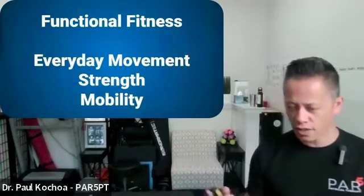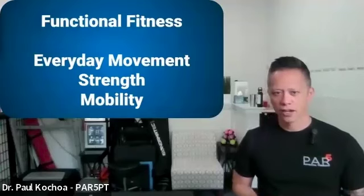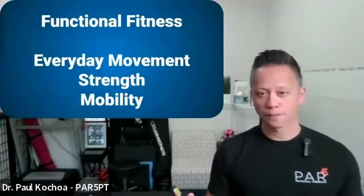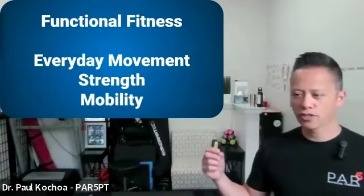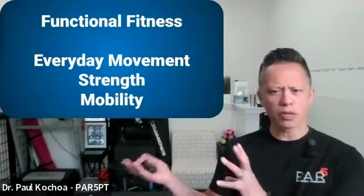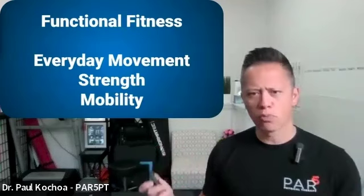All right. We want to maintain our body as we age and fulfill our role in society, in our family, and or at work. So for everyday movement, we want to talk about strength and mobility. Those are the two big concepts that we want to think about. Keep it simple. We're going to keep it simple today for our class. We're going to work on strength. We want to work on mobility.